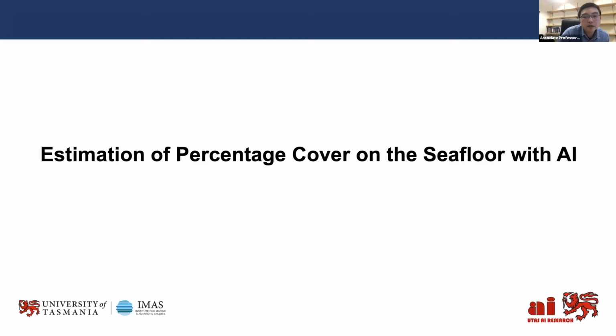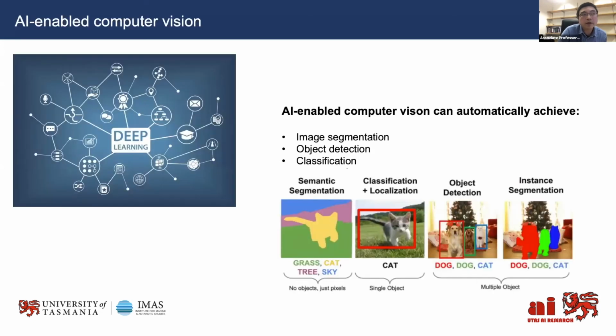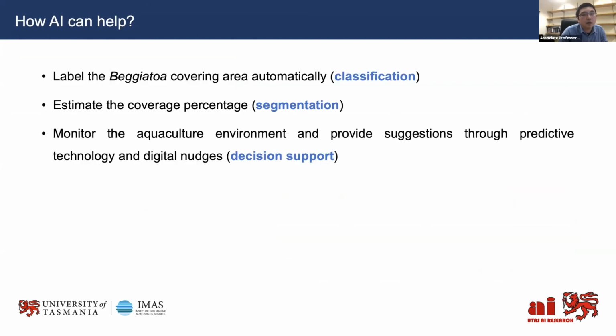In recent years, it's very clear that AI has been very successful in many applications, especially in the field of image processing, or what we call computer vision. We have a lot of successful applications showing that AI can help us to do tasks like automated image segmentation, object detection, and also classification. And in this project, this is our goal.